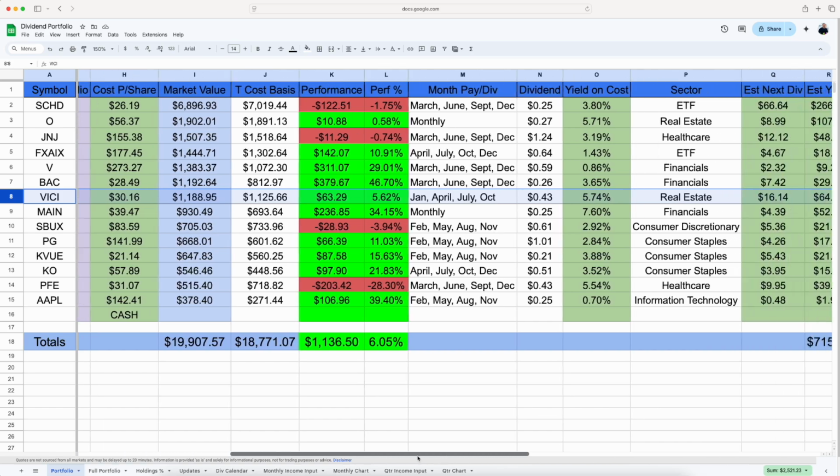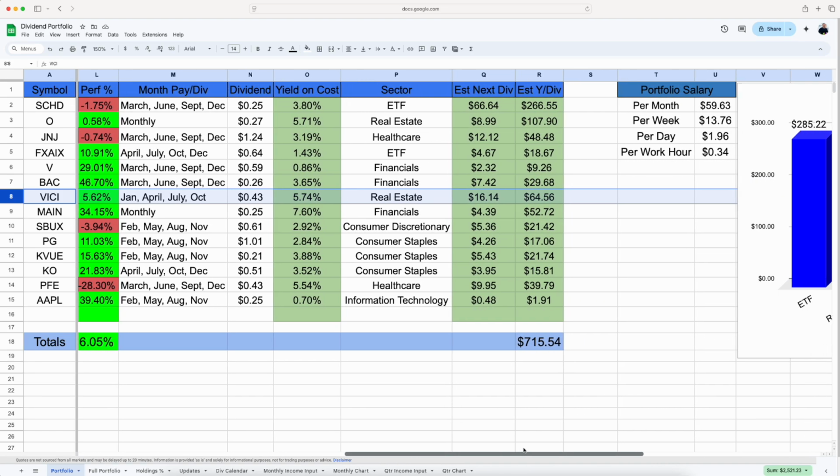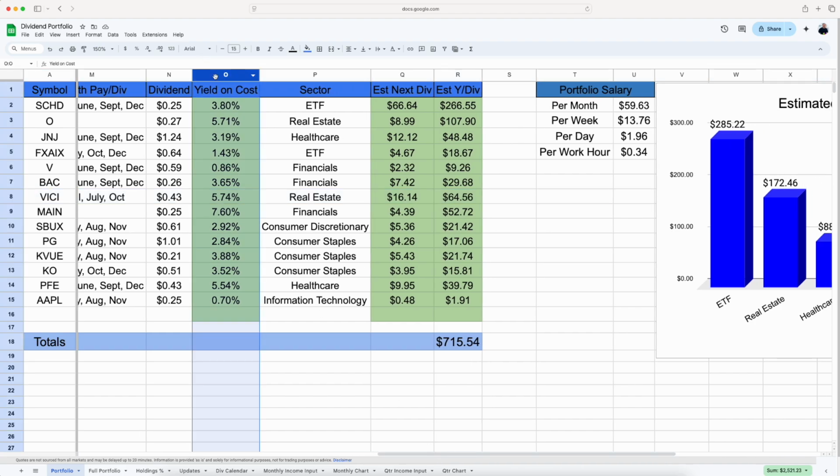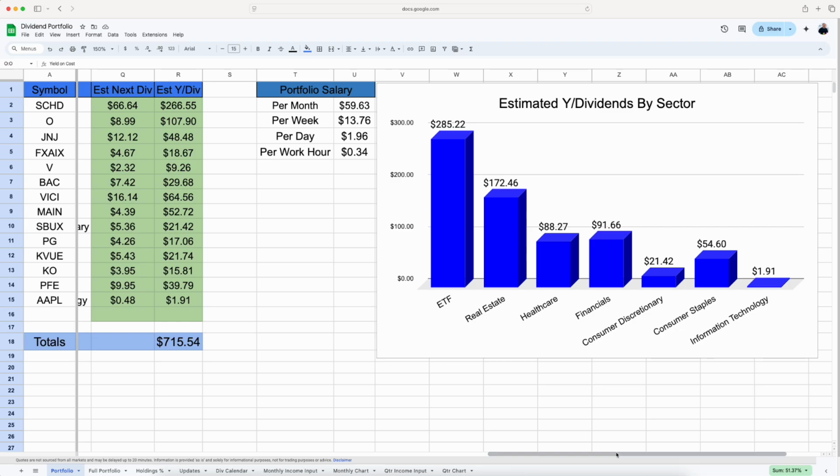And if we go to the right, you guys can see that I also keep track of the months that it pays. And my yield on cost is right here in column O if you want to pause it and take a look at it. And then you guys can see that by sector, I got the estimated yearly dividends by sector, and estimated yearly dividends from this portfolio, $715. So I can definitely pay some bills for a full year pretty much. Like at least my Netflix subscription will be covered for the full year from this dividend portfolio.